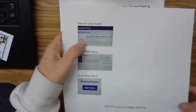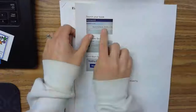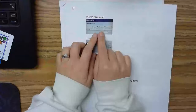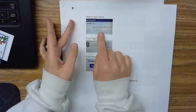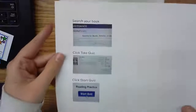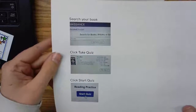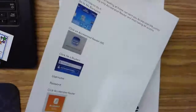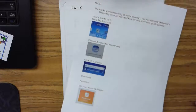You search for, so they go on this program after they've read a book, and then they can take quizzes on that book. And they earn points for those quizzes, and then those points earn them things from Mrs. Robles, the librarian. So they can go on there and search the book that they've finished reading and take a quiz on it, earn points, and then Mrs. Robles will take care of all their prizes for earning points on AR.